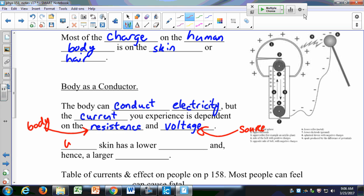wet skin has a lower resistance. And because it has a lower resistance, it's going to have a larger current for a given voltage. Because remember, V is equal to I times R. So if I make R get smaller, that means that I'll have more current. I'm resisting the flow of electricity less, so I get more electric flow, more electric charges to flow.